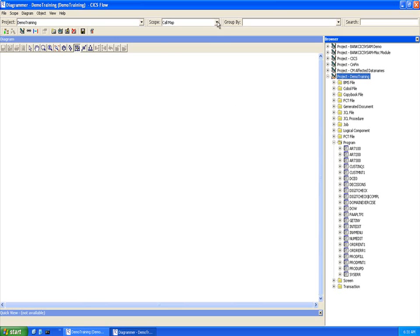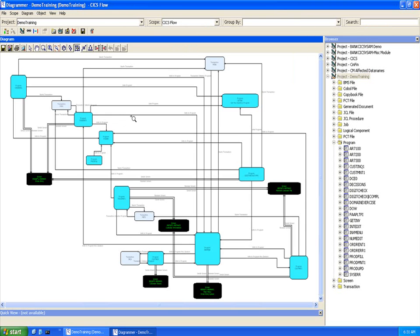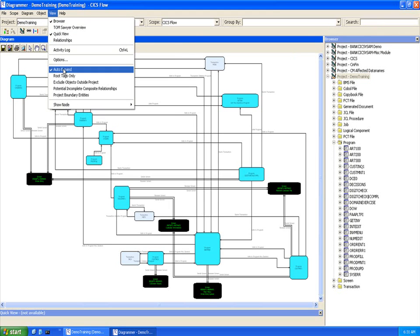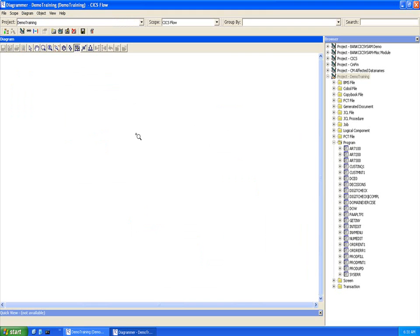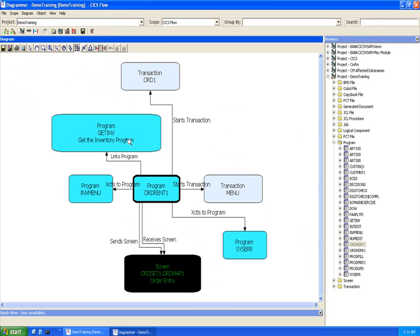To do that, I can simply change the scope to CICS flow and redraw the diagram. And we get a fairly complex diagram since I have Auto Expand turned on. So now I'll go and turn Auto Expand off. I'll clear our diagram. And now to create this incrementally, I'll simply select our Order End program, do a Control C to copy it. I'll paste it in our diagramming area by doing a Control V, and we can now see we get a much simpler diagram.